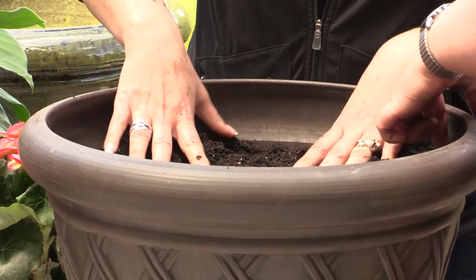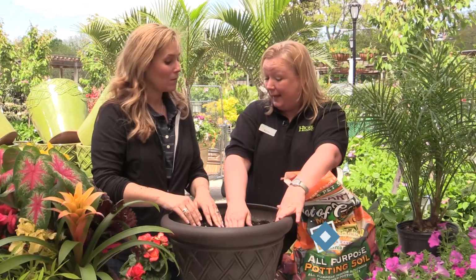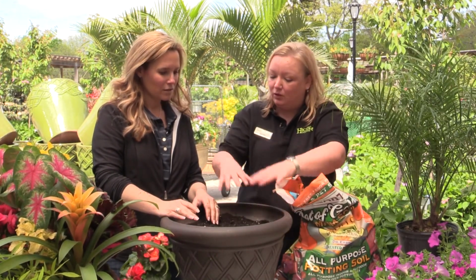We left a bit of a ring around the top. That's for two reasons. Number one, we're going to dig holes now, and we're going to put some plants in here. Number two, if we put the soil all the way to the top, which is a big beginner mistake, when it rains, or when you go to water your plants, the water just goes right out. You need to leave a lip so the water stays in.